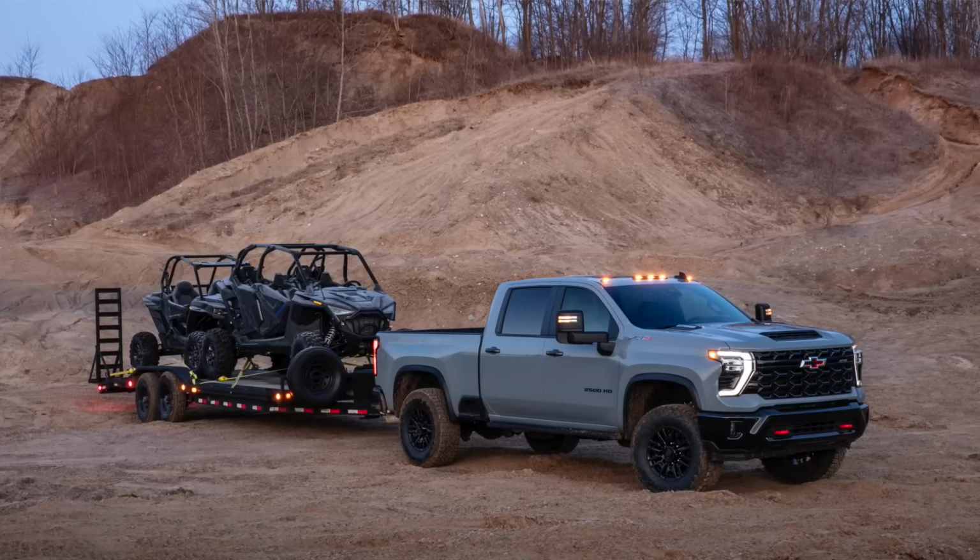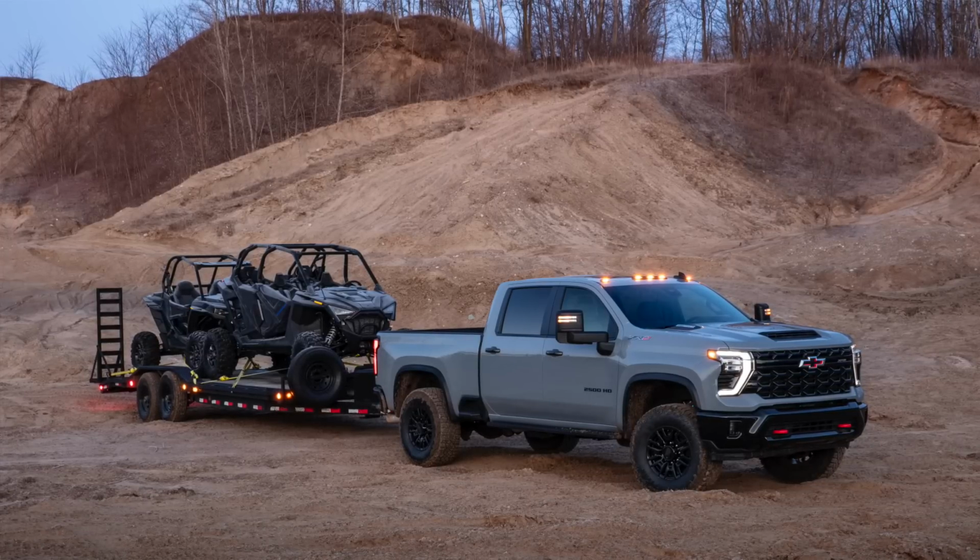So I haven't driven it yet, so I can't say that Multimatic suspension is great in the other trucks, but I would still say that this Chevy has been tuned a little bit more for towing and payload than for pure off-roading, but I can't wait to actually get some seat time and let you guys know, and hopefully that happens sometime soon.